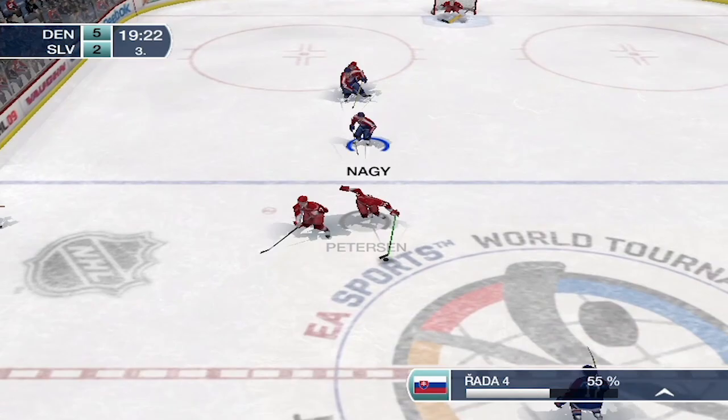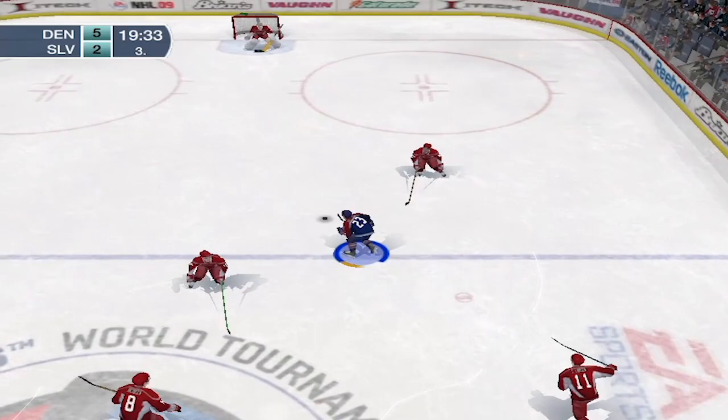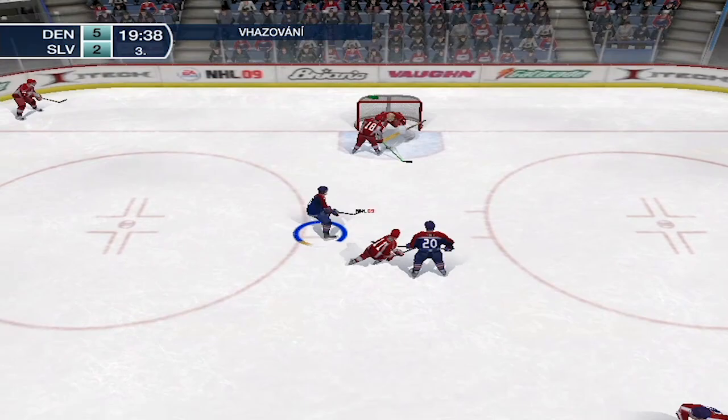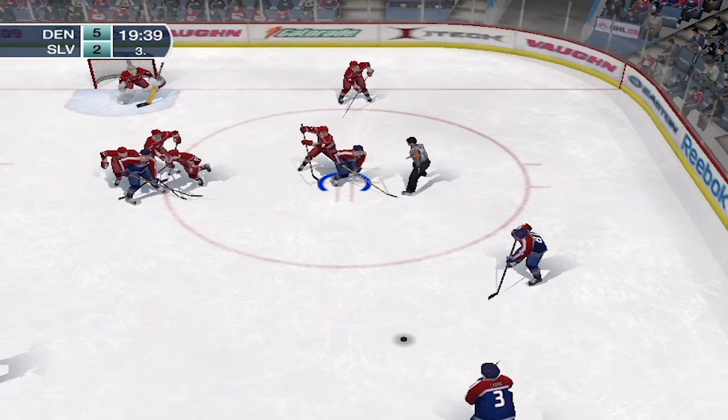Christensen. Bartechko. There's a quick shot. Scooped up by Denmark. Leg save by Christensen. Denmark has picked this defense apart tonight. They've used crisp, quick passes to exploit holes in coverage. They made the most of their chances. That's been the difference offensively.